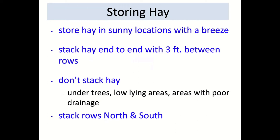That helps tremendously, and keep plenty of distance between them. I like to keep at least 3 foot between them. The more distance we can keep between them, when those bales get wet, we can get more air and more sunlight in there and dry them back out quicker. And so we'll see less loss in that situation.